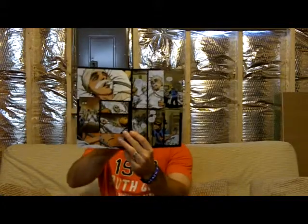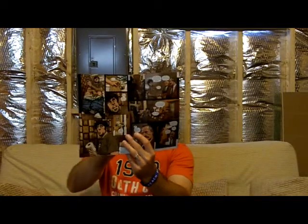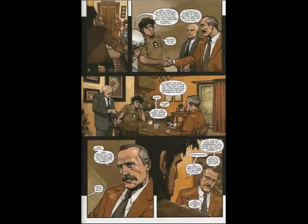The artwork in here is really, really neat. I really enjoy it. The first page is nothing special, but let me get to something that's not too revealing. It reminds me a lot of the Lock and Key artwork, but it's a different artist on it, so I don't know if he's trying to have it look like that same style.